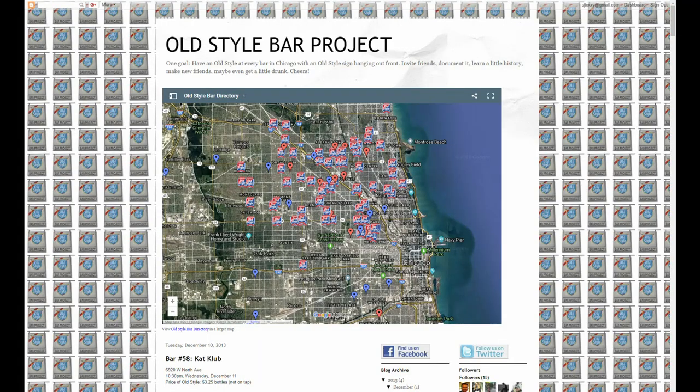One would possibly think, how has it not been done before? Who hasn't gone out and shot these signs before? Well, it has been done before, but in different contexts that I've discovered. One of which is someone around Chicago did one called the Old Style Bar Project, where they identified all the bars around Chicago that had an Old Style sign in front, and then went in each one, had some drinks, discussed the place with the owner, made a little blog post about it, took some interior photos. It's a neat project, but it seems to have gone dark around the end of 2013.